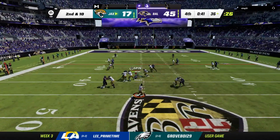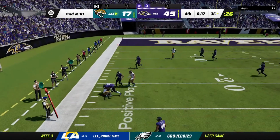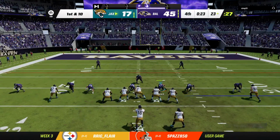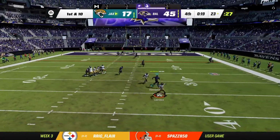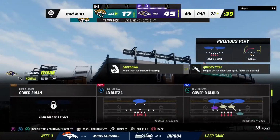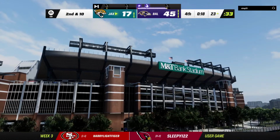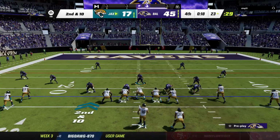From the shotgun, Lawrence. Finding a safety valve here. That's complete. And he's going to be taken down with the 1st down at the Ravens 23. Off the play fake. Here's Lawrence. And he'll just get rid of it. This has obviously been a bad loss, but one of the few things they can still do is try and throw the ball all the way to the end zone and get some points on the board so they're not shut out over the final 2 quarters of this game.